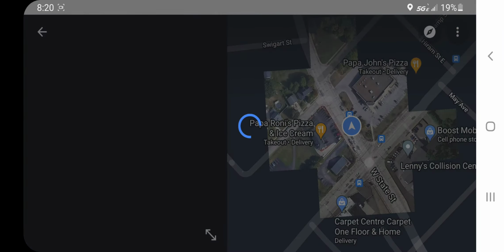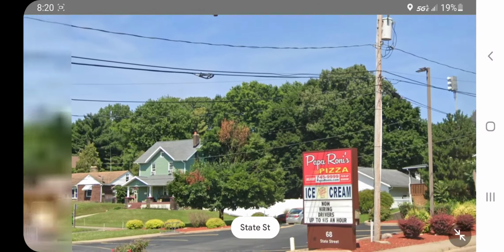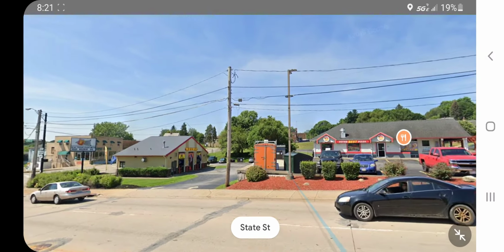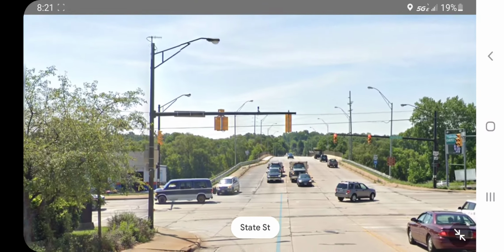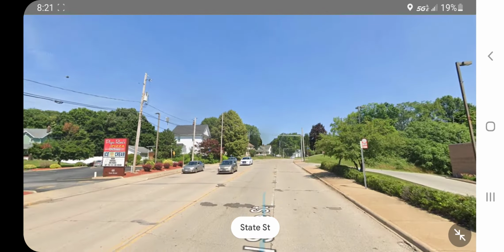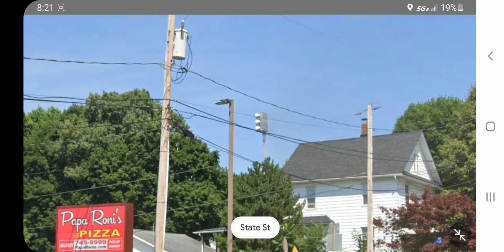So there it is. Let's see if there's another tower next to it, close to this siren, just like the first one. Nope, not at all. This one's just by itself.